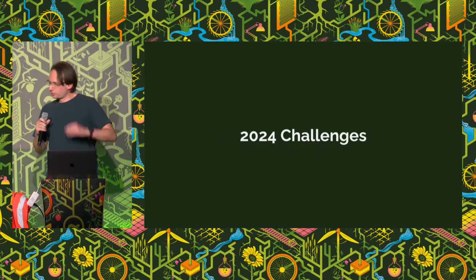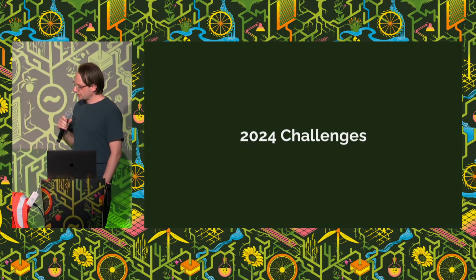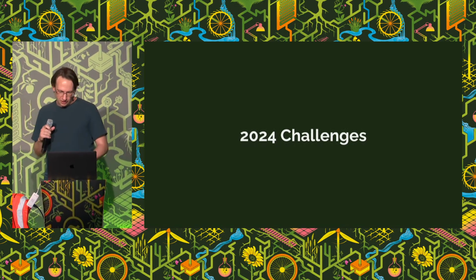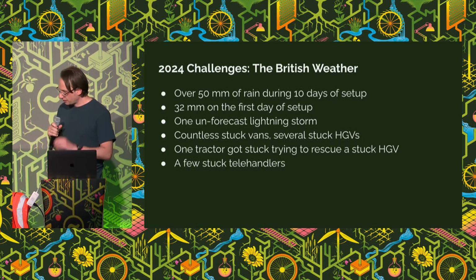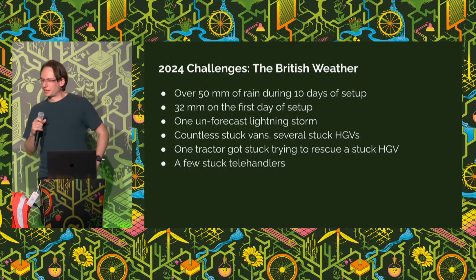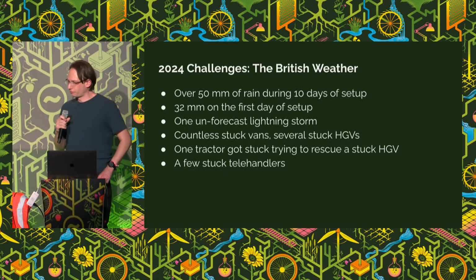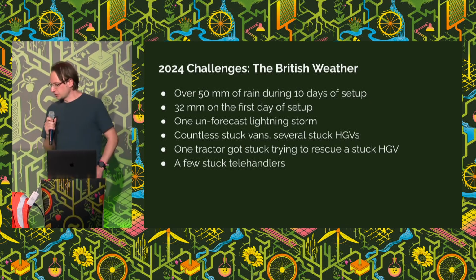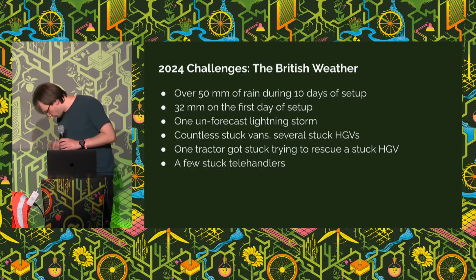So now I'm going to go through some of the challenges. There was one main challenge and then a few other minor ones of actually running this event this year. And that challenge was, of course, the weather. We had over 50 mil of rain during the 10 days of setup, which is approximately 2 months' rain in 10 days. We had 32 mil of rain, which is more than a month's rain, on the first day of setup.